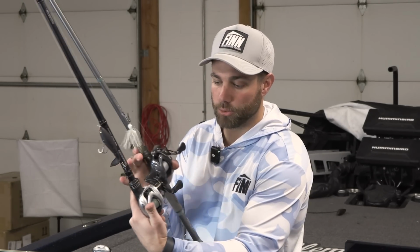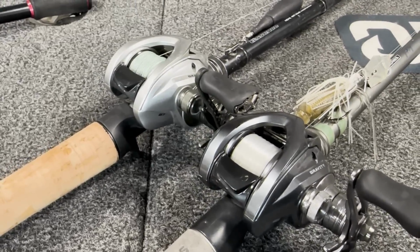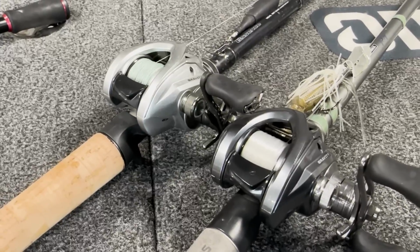Now, again, these are composite rods, so they weigh a little bit more than kind of your graphite rods, but that action, I'm telling you, it is what is going to help you to catch a lot more fish. Now, I use a number of reels on these rods, as you can see. This is an Arc Gravity 5 reel. This reel right here is an Arc Gravity 7. And these two reels, I think, are the best casting reels that I've ever used.